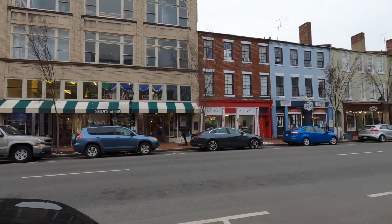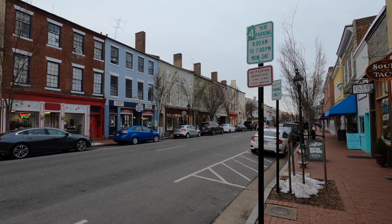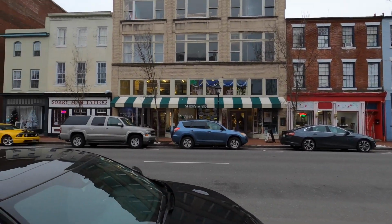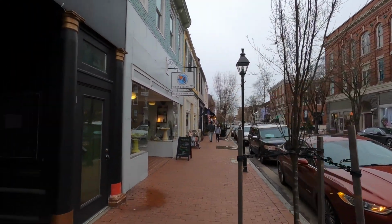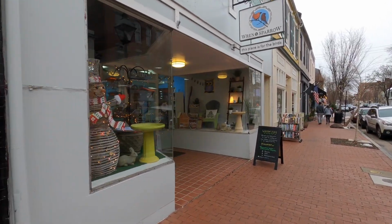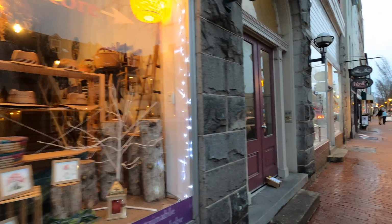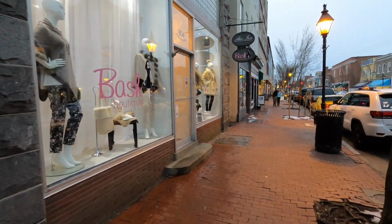The historic downtown Fredericksburg area is set up perfectly for an out-of-town explorer. Everything's pretty much in a straight line, so all you have to do is park your car and get out and start walking. Walking out here, I'm noticing a lot of little boutiques, restaurants, pretty much everything I'd think of.